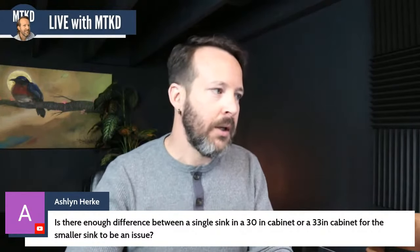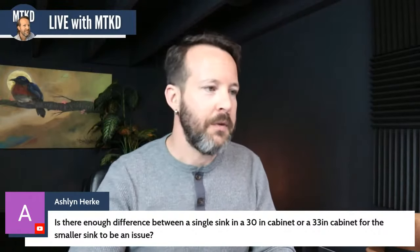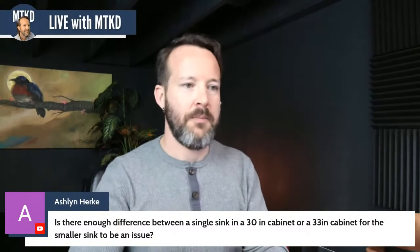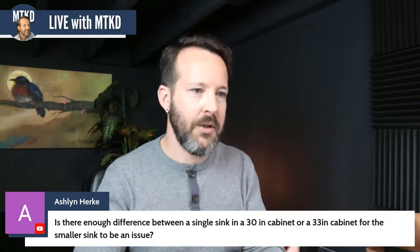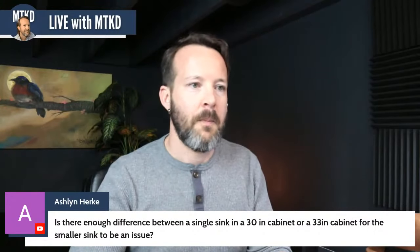So if you can go with the 33-inch, go with the 33-inch. But if you can't, 30's fine, as long as you have enough space for it. Obviously, the bigger the sink base, the bigger the sink you can get. But a 30 is fine if it's a smaller sink.